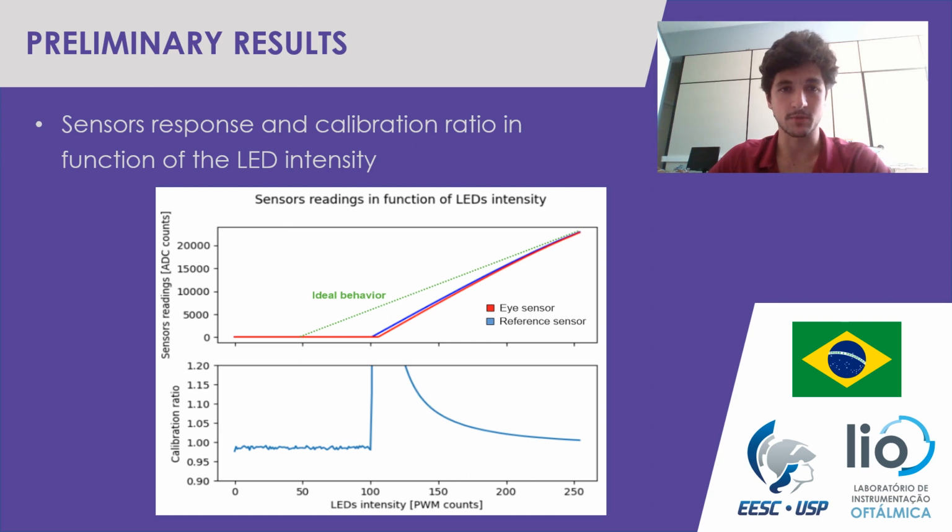Nonetheless, recent experiments without sunglasses and with different LED intensities show that the interval between the two extremes doesn't have a linear behavior. The curves of sensor readings and calibration ratio as a function of LED intensity show that the low power of scattered light is not sufficient to get the measurements into a linear region, as we can see that the calibration ratio, which should be constant, is still in a transient state. That can also be explained by inappropriate electronic components that should operate in low current applications, such as our project.